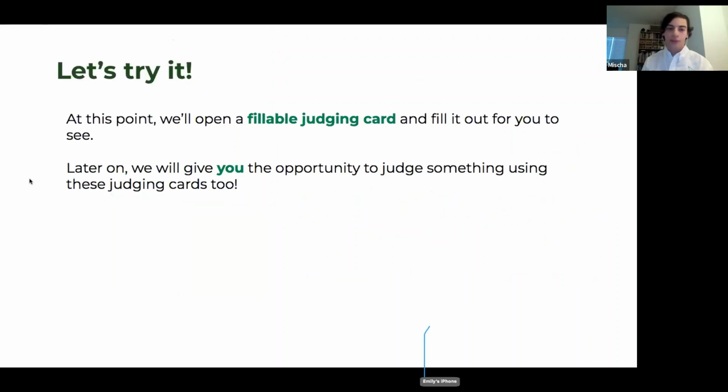Okay, so at this point, we're going to open a fillable judging card. I'm going to switch my screen share to open it, and we're going to fill it out in front of you just so you can see what it looks like. This is where I think it's all going to make sense. And then we're going to give you the opportunity to judge a class.